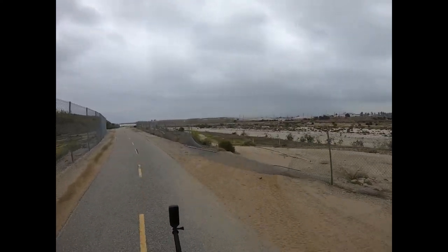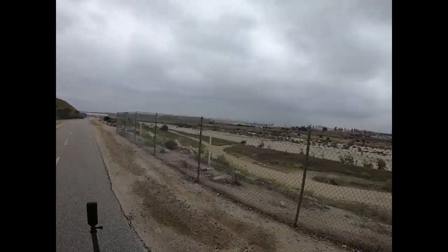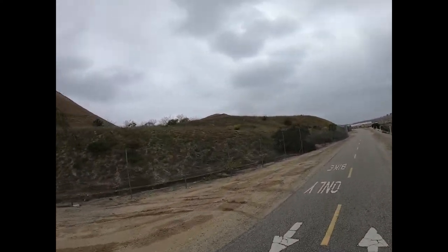Oh, look at that. They done drove the damn gate down. Oh, there's the SS Minnow. So waiting on the water to come back so they can take off. Probably gonna be a long time.